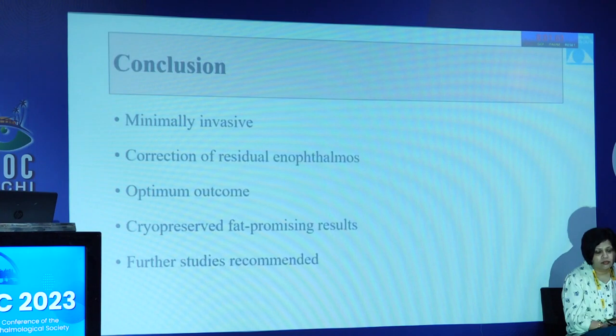So, to conclude, it is a minimally invasive technique, and it can be used in the correction of residual enophthalmos. It gives optimum outcome. Cryopreserved fat, although it has been noted that there is depletion of stem cells in it, we have found optimum results. However, further studies are recommended to see the fat survival and so on.